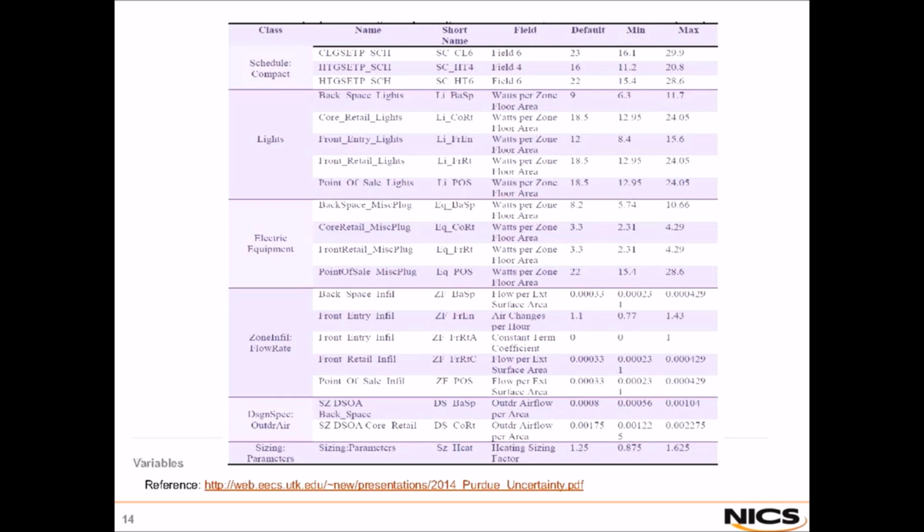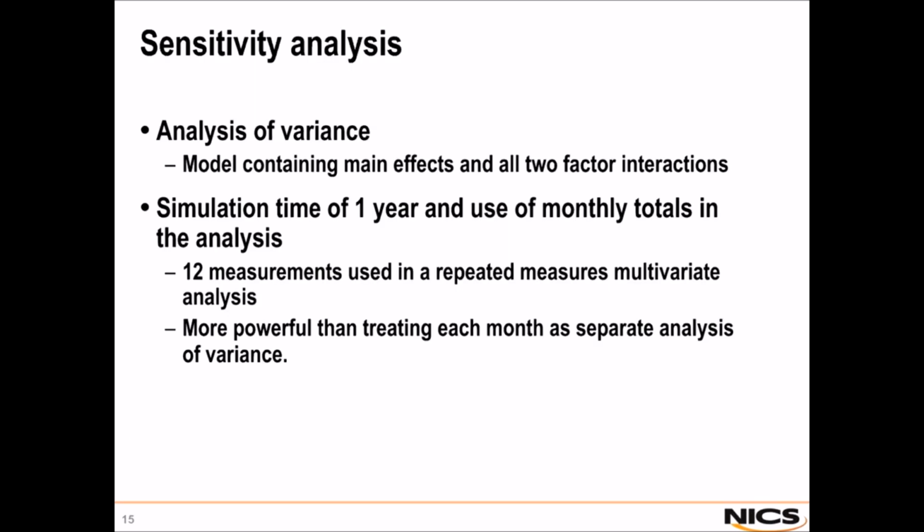As you see in this table, it's 20 inputs and ranges sampled to generate 1024 simulations. It has the default, min value and the max value. So these are the input settings we use to generate the 1024 simulations. Once we generated the data for the simulations to run, it generated 1024 CSV files, because that's the default format from EnergyPlus.